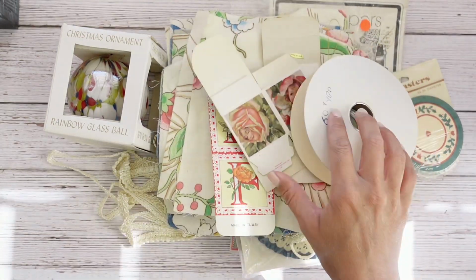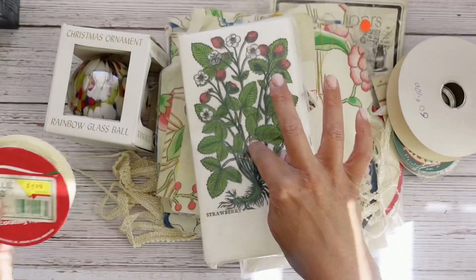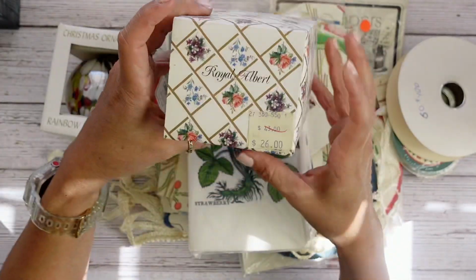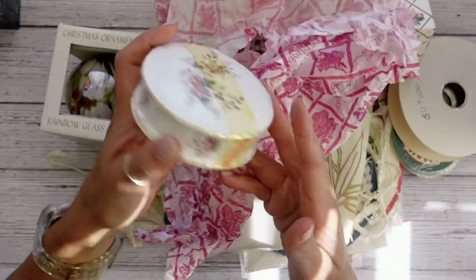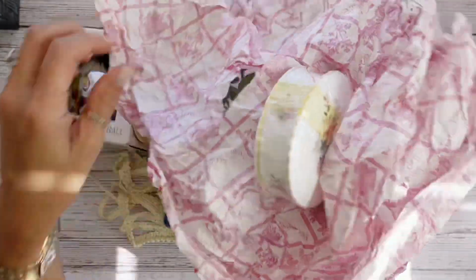And just a bunch of scraps, ribbons, glitters, old Christmas napkins. Actually, that's not even Christmas, that's strawberries. And this, I would imagine that this is worth something. Not even opened, it's completely sealed up. So I am going to check the pricing on this.